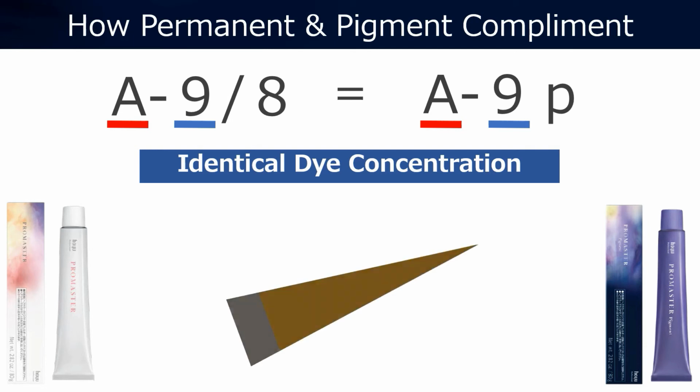This indicates if you were formulating for a client that has some regrowth, you would apply Ash 9-8 on the regrowth, and on the previously colored hair, you would apply Ash 9P, which guarantees that you will have the same dye concentration from root to end, while also ensuring that the previously colored hair is not damaged any further thanks to pigment.